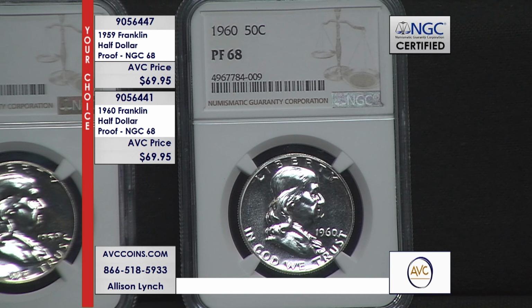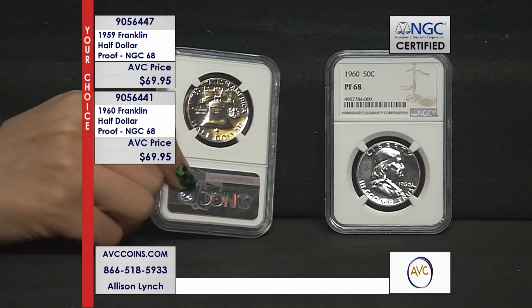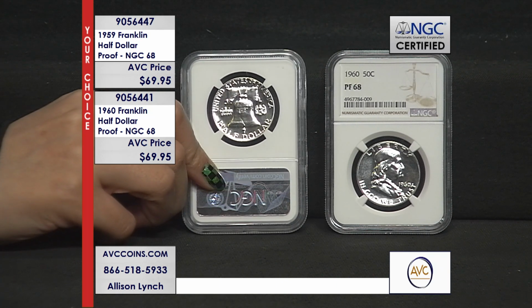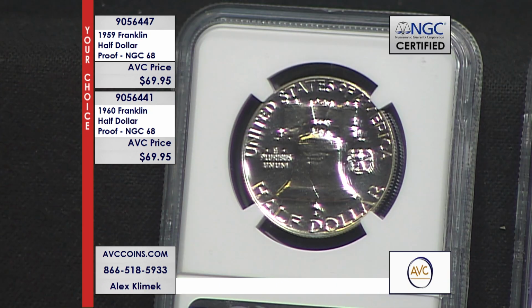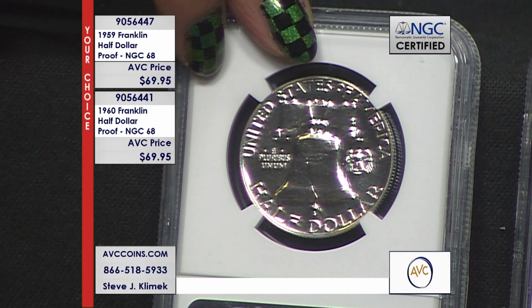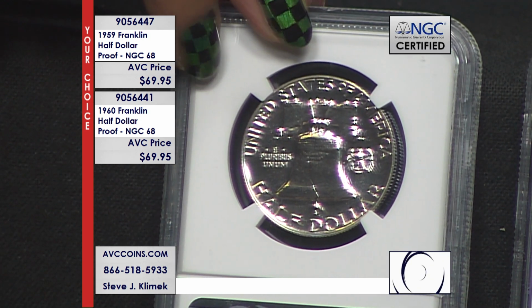It's absolutely stunning. Now, I mentioned earlier there are no 70s in the Franklin half dollar for these proofs. 69 grade is the highest grade. There are only 1,002 for 1959 and 1,035 for 1960. And those coins sell for over $1,000 each. Imagine that, one grade higher, and you're looking at over $1,000. And we always say 10 up would be a steal grade to grade. So if you're going from a 63 to a 64, what's the difference between the two numbers?